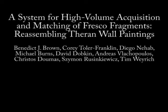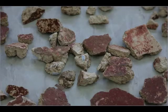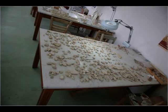While systems exist for capturing geometry, color, and normals of objects, they are cumbersome and time-consuming for non-experts to employ on a large scale. We present a system with which archaeologists and conservators can efficiently acquire thousands of fresco fragments. We have deployed our system at the Akrotiri excavations on the Greek island of Santorini, also known as Thera. The main challenge with acquiring thousands of fragments is limiting the manual labor required to capture and process each fragment.